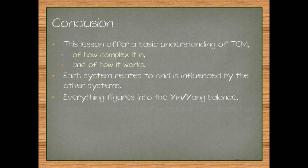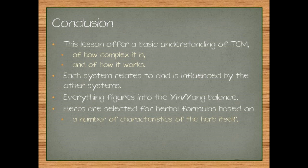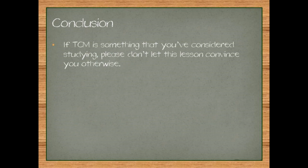Herbs are selected for herbal formulas based on a number of characteristics of the herb itself, as well as what role it is to play in the formula. If traditional Chinese medicine is something that you've considered studying, please don't let this lesson convince you otherwise. There is certainly a lot to learn, but once you understand the basics, you'll find that the different pieces fit together, making them easier to understand. But that requires spending more time on those basics than we're able to fit in here.